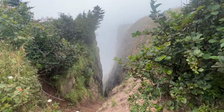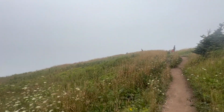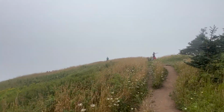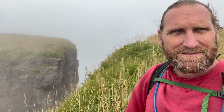There's the split on Cape Split right there. See the fog just wafting right up through it. Out there somewhere is the ocean. This place will be beautiful on a clear day. That's about the best view you're going to get today. Looking back behind me, you can see the fog just rolling up through there. It's over here too, next to that rock there.